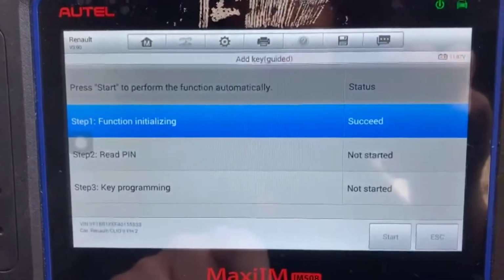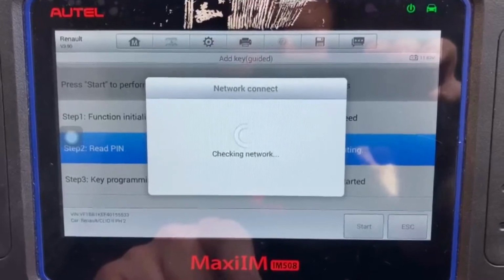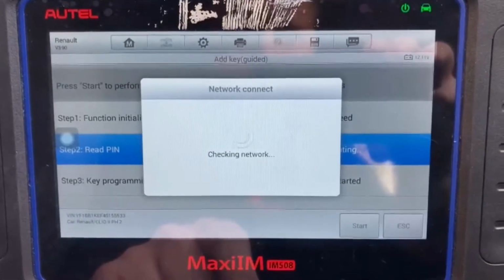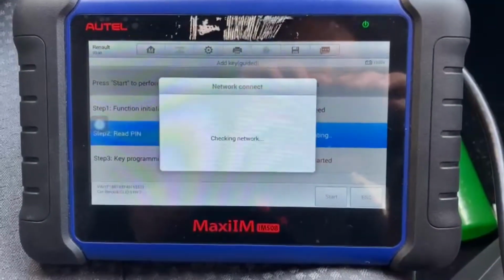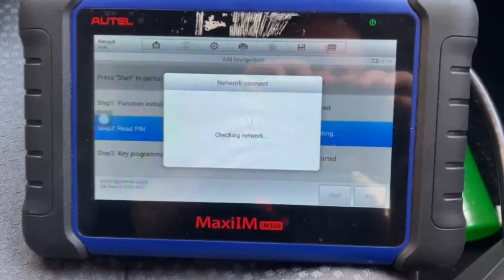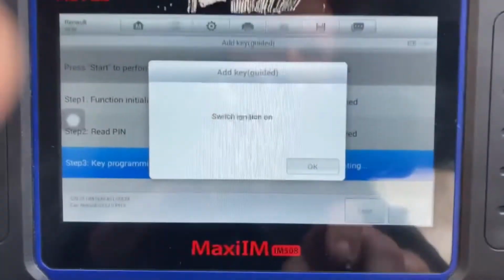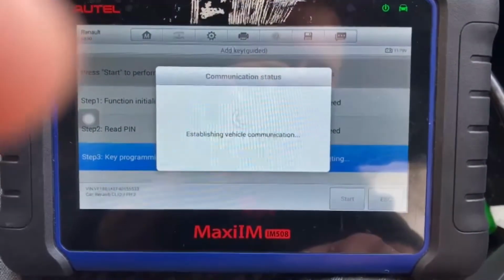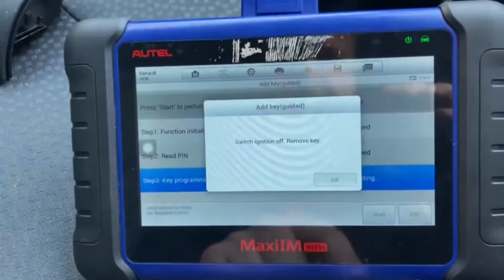Okay. Switch ignition on. Okay. Program successful, program more keys, no. Switch ignition off, remove the key. Ignition off, remove the key.